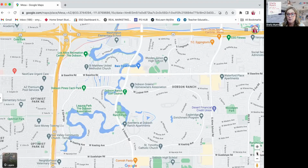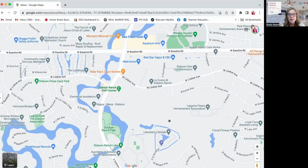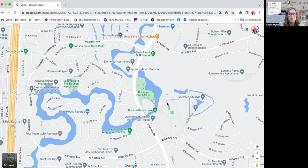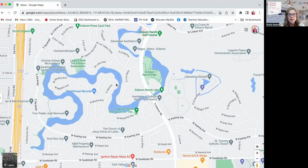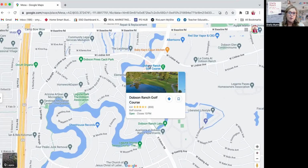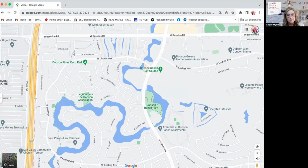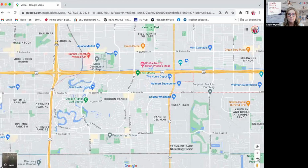So it's just kind of a really cool area of Mesa. And like I said, it's a little bit older than some communities in the area, but can be a really beautiful area to live if you are interested in something that's on the water. You have lots of different communities in there. And of course, Dobson Ranch Golf Course is here as well. So that is West Mesa. So we're going to kind of include all of that in that West Mesa area.